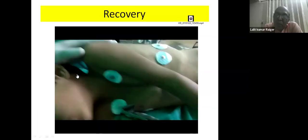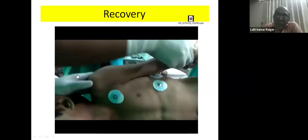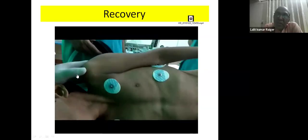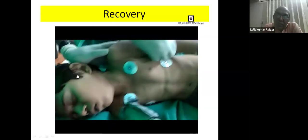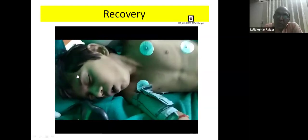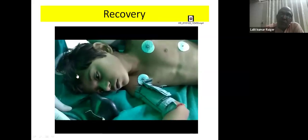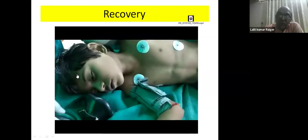The same patient after removal in the recovery position, as I mentioned, there is an irritational cough. So it will remain 12 to 24 hours. That's why the patient has to be monitored regularly.